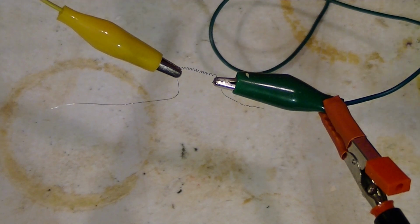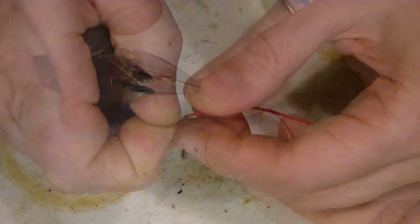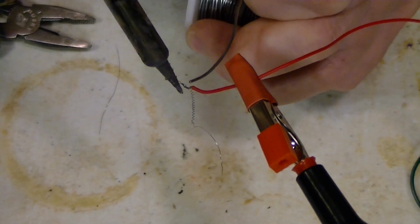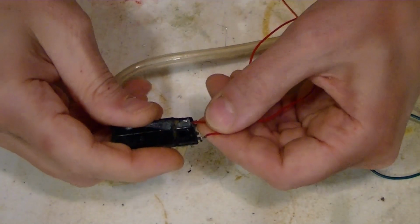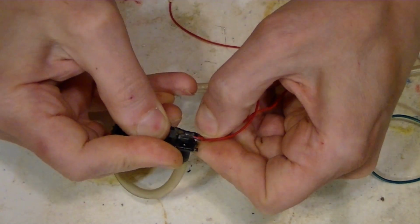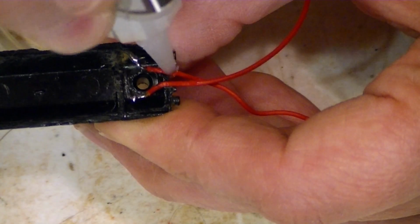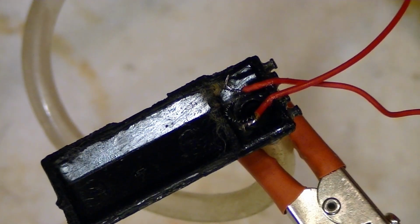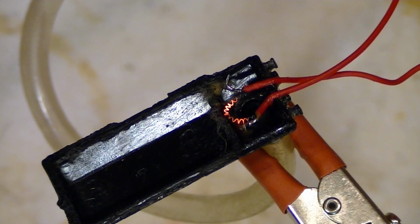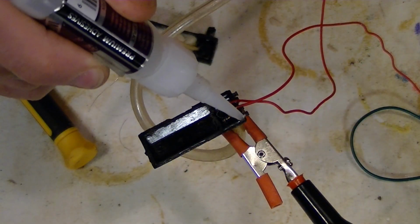Okay, so the filament needs to be somewhere around that size. I'm going to try twisting it, and then just trapping it in there with the solder. Okay, so now I need to get it into here. Maybe I can poke it in one side here in this little notch. Just go ahead and glue it in. I guess I better test it. In place. I think that'll work. Okay, now to glue it back.